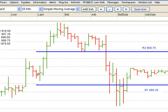Now these are 15-minute bars. This is where the regular trading session opened. You can see obviously in a bullish mode above the pivot level between the first and second levels of resistance already. I sent messages out early on: look to short the market at the second level of resistance at 975.